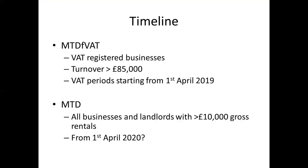Now, Making Tax Digital for all businesses is meant to come in from April 2020, but they've been talking about pushing that back, and it's never really been confirmed. So we're still kind of waiting to see where that lands, but that'll be all businesses, whether you're VAT registered or not, and it even includes landlords who have more than £10,000 of rental income. Now, £10,000, if you've got a flat in a city centre, then that's 800 odd quid a month. So it's not a huge amount, and I think a lot of landlords will be caught out by this.